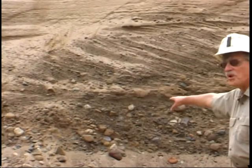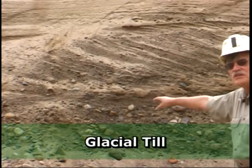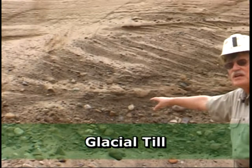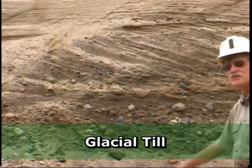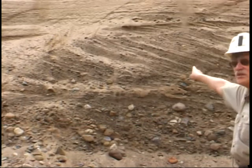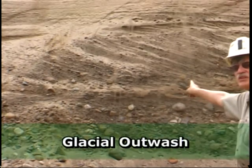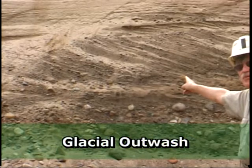Right at the base of the wall where you see all the pebbles and cobbles, that's called glacial till. Till is left directly by the melting ice, and as the ice melts it mixes together and just leaves behind very large particles as well as small particles mixed together. On top of that, the more well-layered material is called glacial outwash. That's left by meltwater rivers draining away from the front of the glacier.